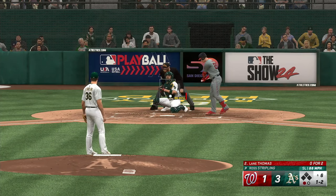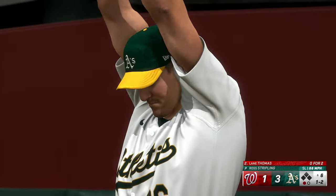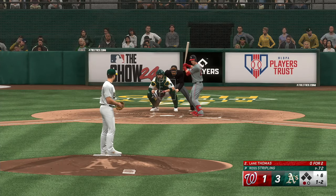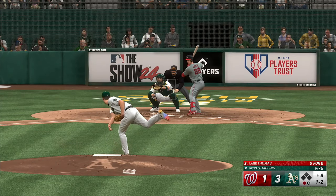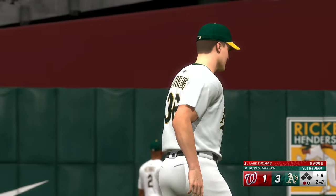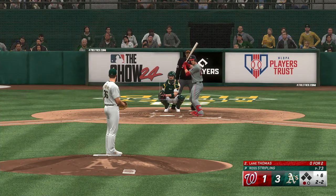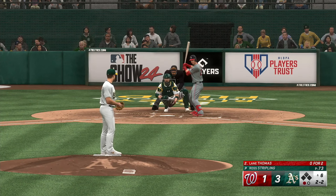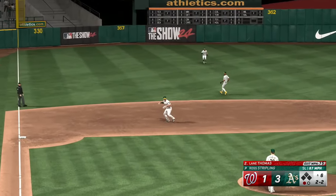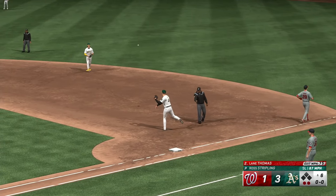Swings through that one for strike two. That front door slider is such a devastating pitch. You don't want to get beat by the inside fastball, so you cheat a little bit, and then by the time it gets there, it's out of the swing plane. Off the mark there. Two balls, two strikes. Bounce to third. Davis slings it across, and there are two outs.